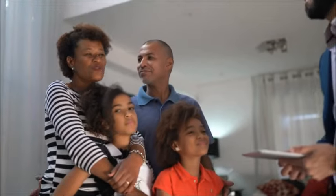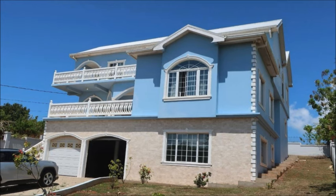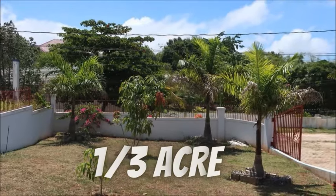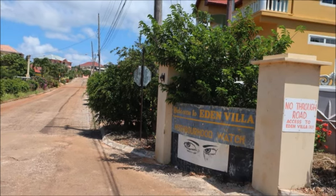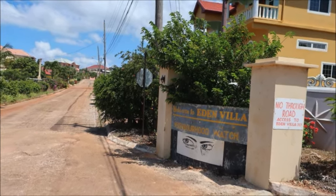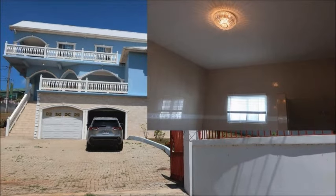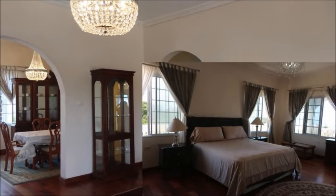Are you looking for a country home that affords peaceful relaxation? If your answer is yes, then this tri-level country home is for you. It sits on a 1/3 acre property and is located in the cool area of Eden Villa in Southfield, St. Elizabeth. This well-constructed house has high ceilings, formal chandeliers throughout, and bright airy rooms.